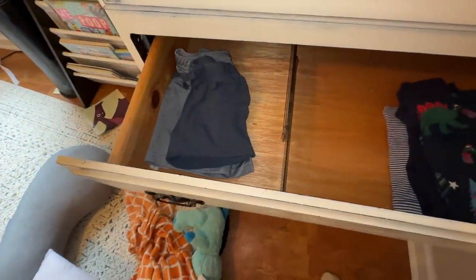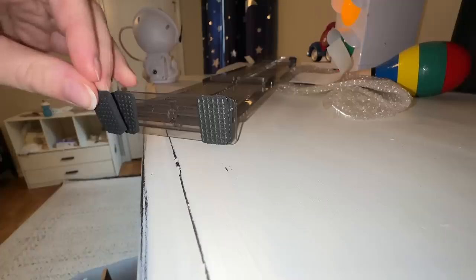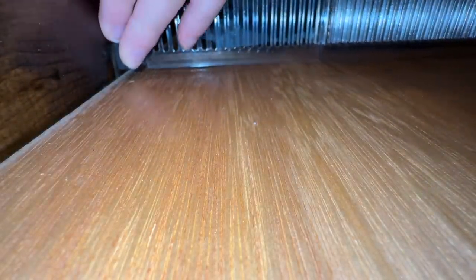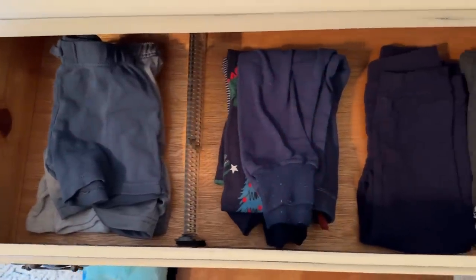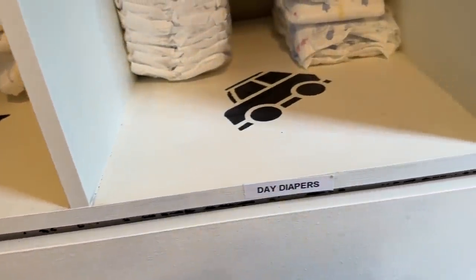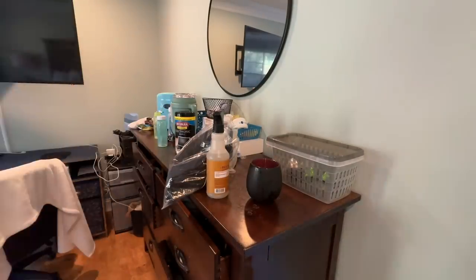I wasn't 100% certain this is the way I'm going to go, so I didn't label it this time. Also the divider was a little bit too short and I decided to put the double rubber on the end to make it fit a little bit better. It is adjustable, however it was either too long or too short for this drawer. Okay, we're done. These are all Max's pants. I think it's pretty clear. And this is the organizer I labeled before with the night and day diapers, I forgot to show you. Okay, time to go back to the master bedroom to take care of this mess on top of this dresser.